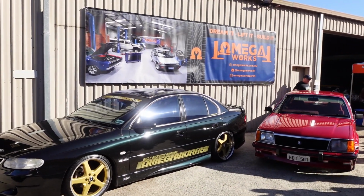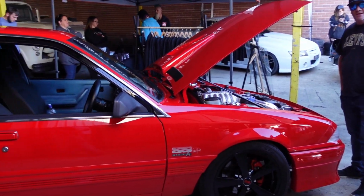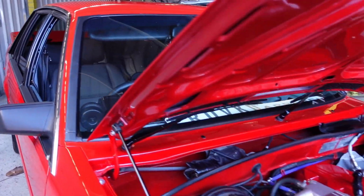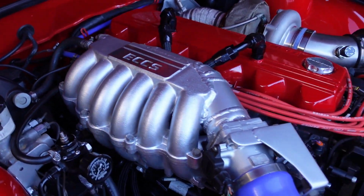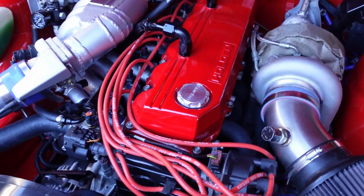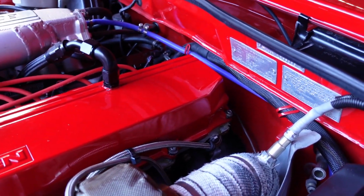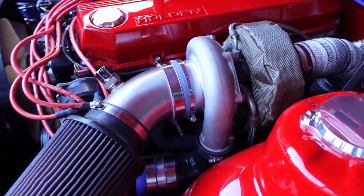Thanks. All right, welcome to Raw Talk, mate. Tell us about your Group A you've got here. It's a Holden Commodore, '87 model, a VL. Took 2 years to build it, just at home in the garage. Stripped it all down back to bare metal and did the engine as well. Done a full turbo build on the engine. It's 3 litre. Good boost on it? Yeah, it's got about 17 PSI boost at the moment.